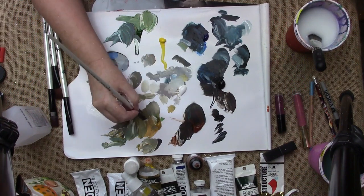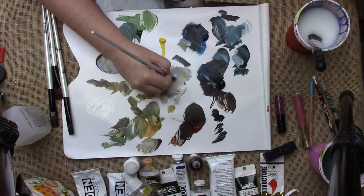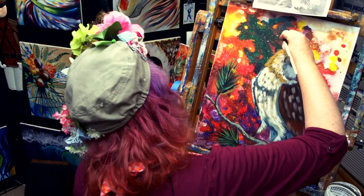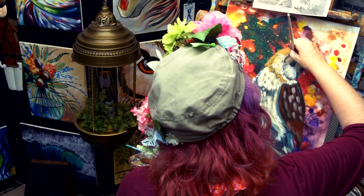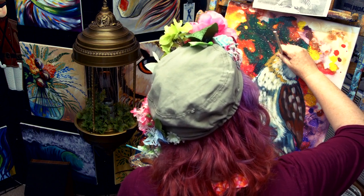Huh. Craziness. And if I need to get a little more pigment, I can come over here and get a little more and lighten it up, so I've got control. I'm going to come here kind of around the eye, and I'm going to start the highlighting.